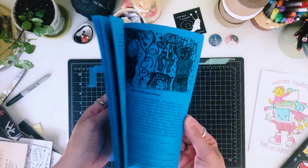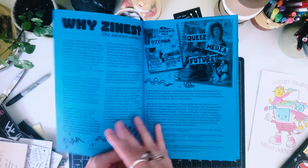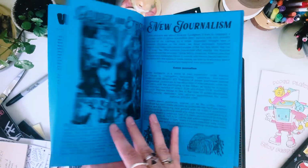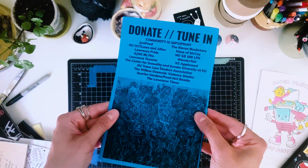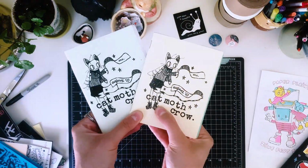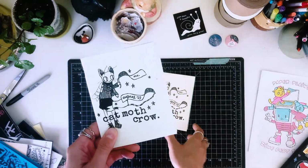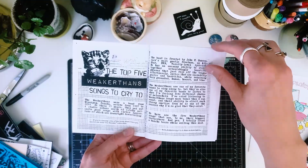And last but certainly not least is Queer Media Futures, a collection of essays by Corrine Yoder-Mulkey. With topics ranging from journalism to gender to surviving capitalism, I am so excited that this zine is in my to-be-read pile. I traded my own zines for almost all of this haul and debuted the first issue of my new Perzine, Cat Moth Crow, at the fest.